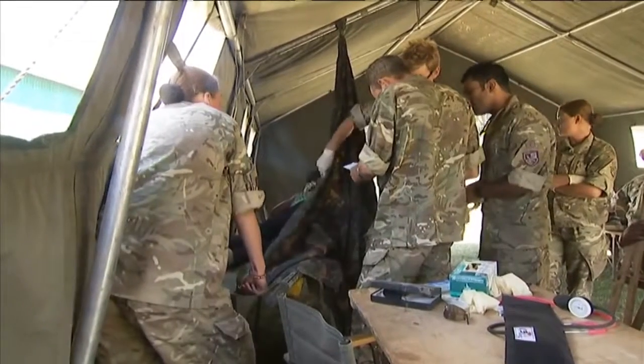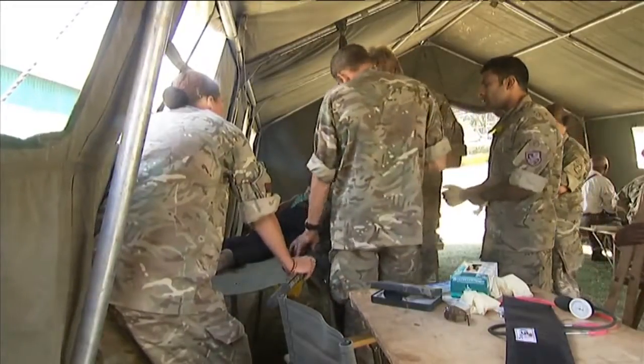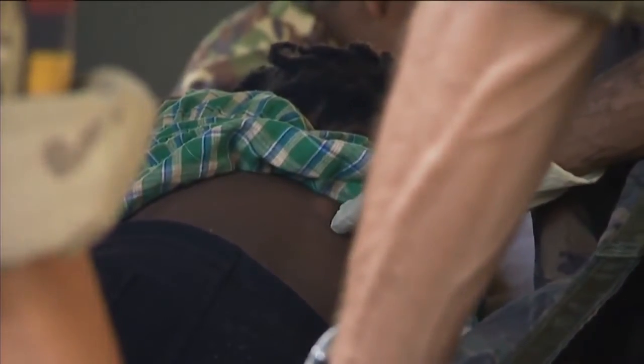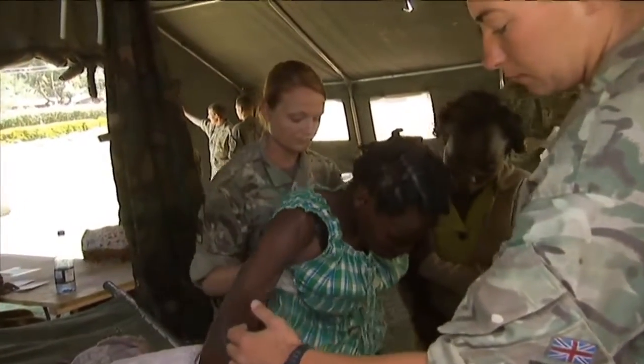This is invaluable training for our CMTs, nurses and doctors, because they don't get this exposure to these types of patients back in the UK. We generally see a young, fit, healthy population. They can find it very challenging because we are used to being able to cure people and get them back to work, and so it's good for us to be able to appreciate the difficulties that there are in medicine that we don't see day to day, and I think that would prepare us for future operations.